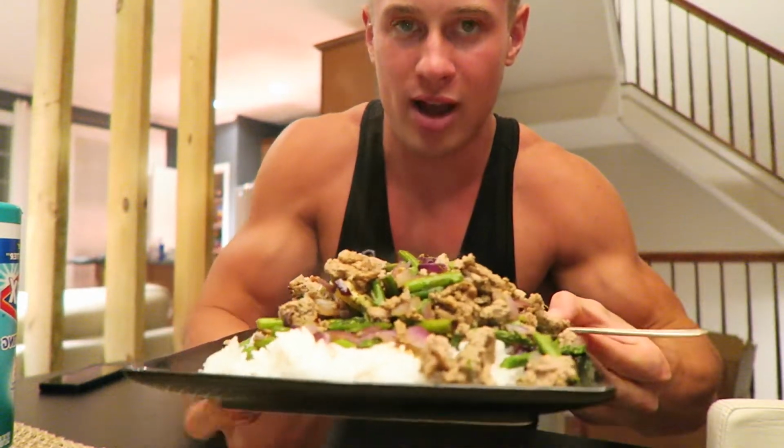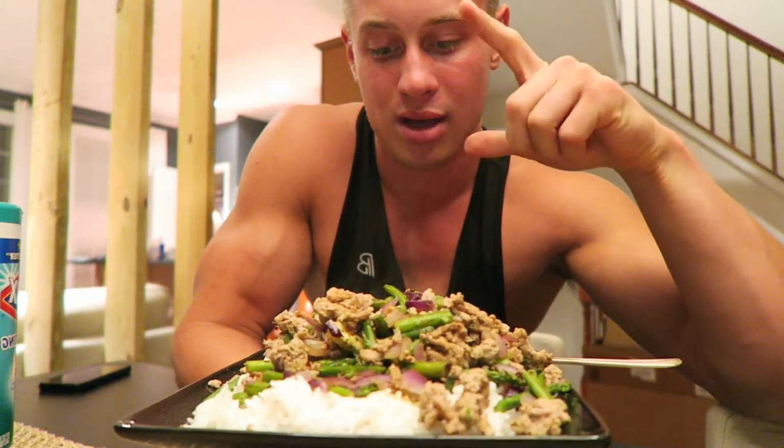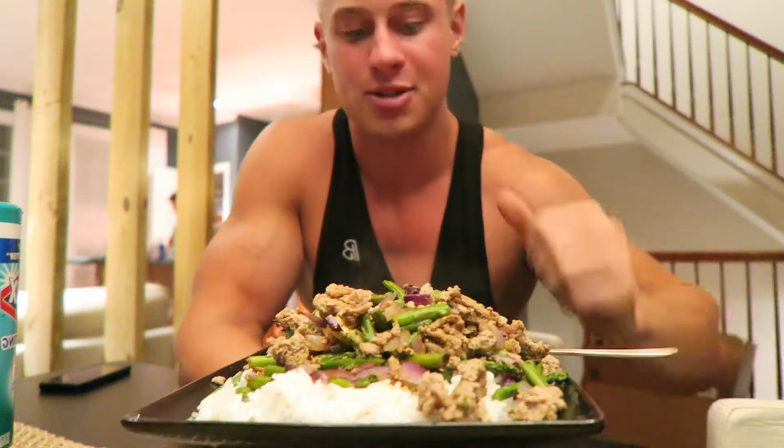470 grams of white rice, 8 ounces of turkey, whole lot of asparagus and onions, and a little bit of soy sauce. About 2 hours after we worked out, and this kind of leads me to a point which I get asked a lot, and that is, does nutrient timing really matter? Like when we eat our meals, is it super important, especially post or pre-workout?